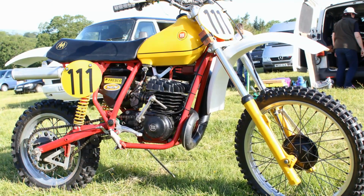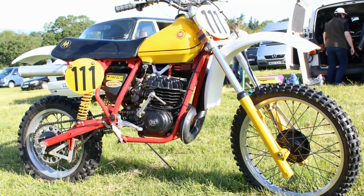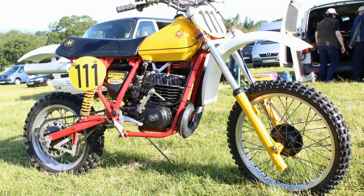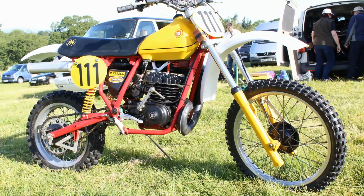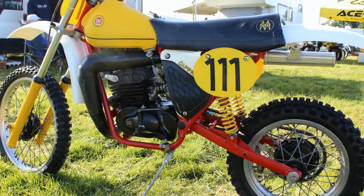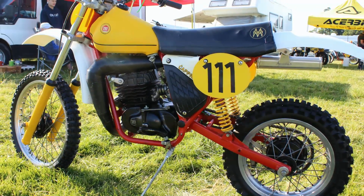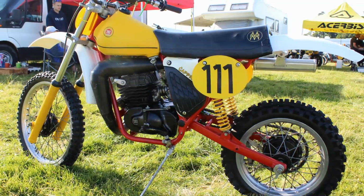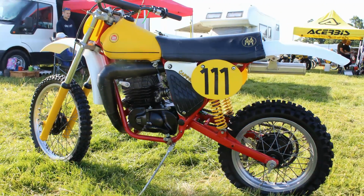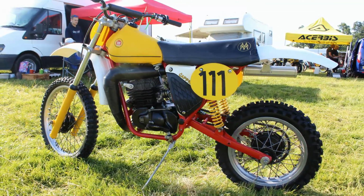Now the other point I noticed on this bike is that it seems to have quite a small rear wheel. Now that looks to me like a 17-inch rear wheel. Maybe my more knowledgeable YouTubers will be able to help me out with this particular point, because I wasn't really sure if that was the original rear wheel for this bike. But the other point is the front tyre on this bike is still the original front tyre from 1980.